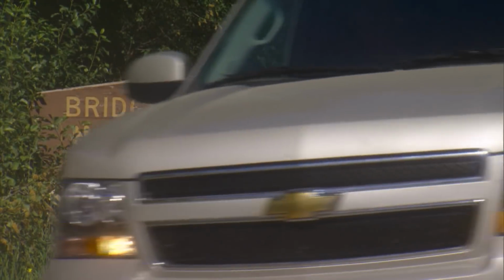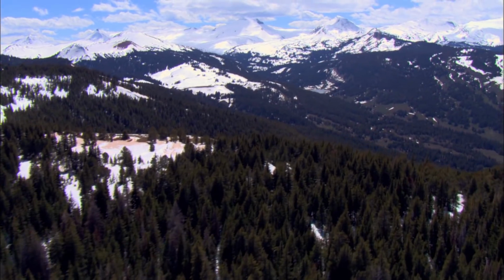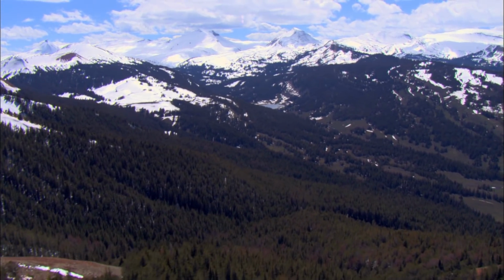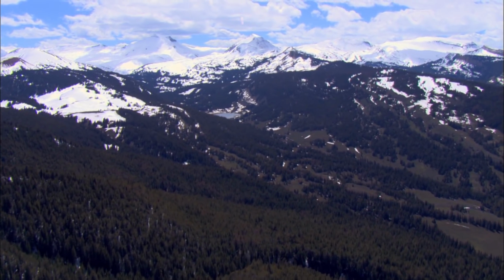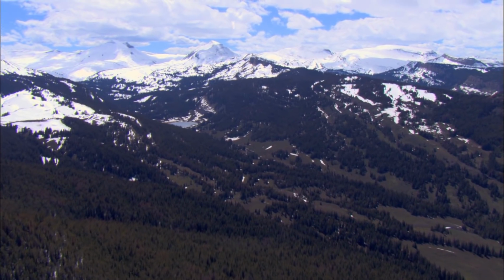The search committee has come to Bridger-Teton National Forest in western Wyoming, which covers more than 3.4 million acres of public land. The Bridger-Teton is part of the Greater Yellowstone ecosystem, the largest intact ecosystem in the lower 48 states.